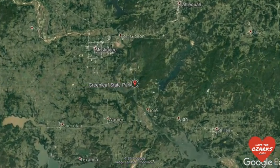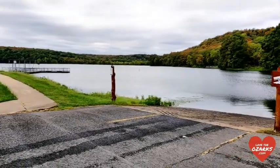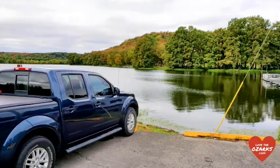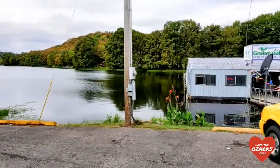Greenleaf is 920 acres with 14 miles of shoreline. As you can see behind me, the lake has an average depth of a little over 16 feet and a maximum depth of a little over 45 feet. No jet skis or wave runners are allowed on Lake Greenleaf. It does have a swim beach, docks, boat launches, Greenleaf Marina and Grill, which you can see over my shoulder, the marina there.